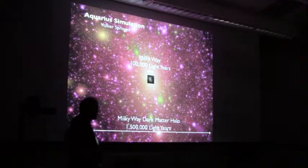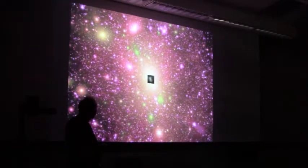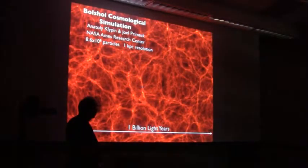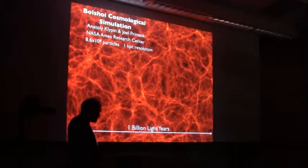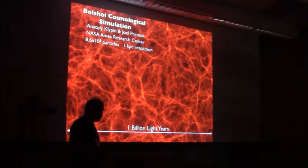So how does this fit into the cosmic web, this large-scale structure of filaments and so forth? More or less like this. This is the best simulation currently available of the large-scale structure of the universe.